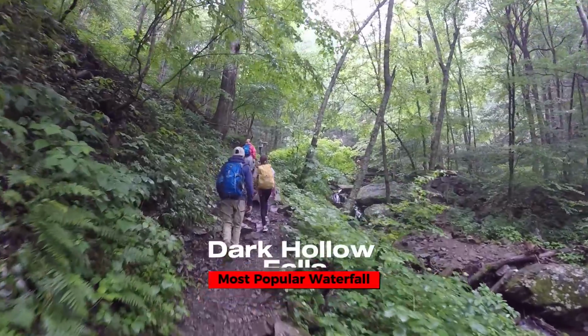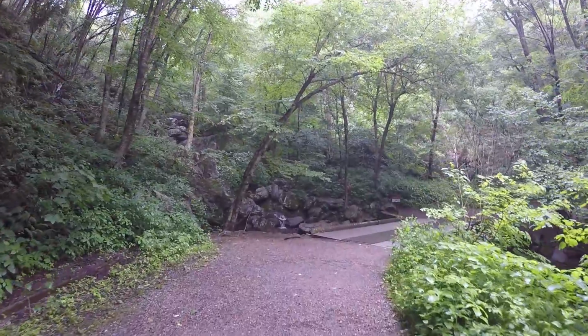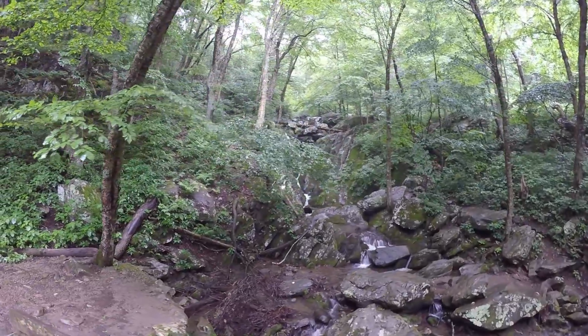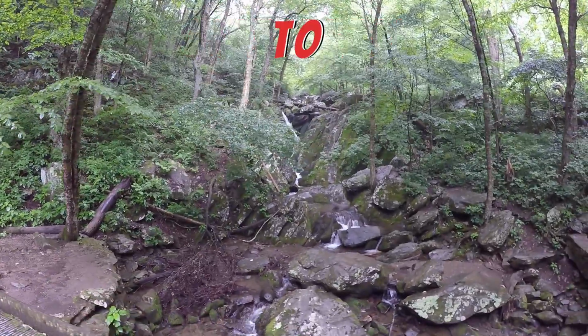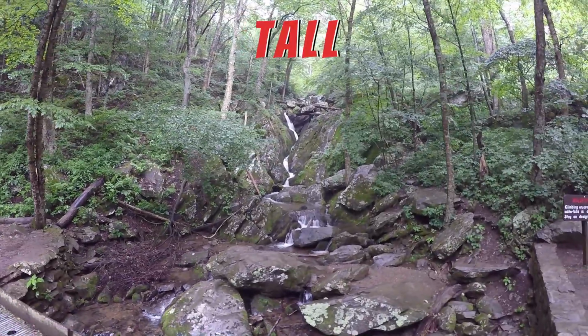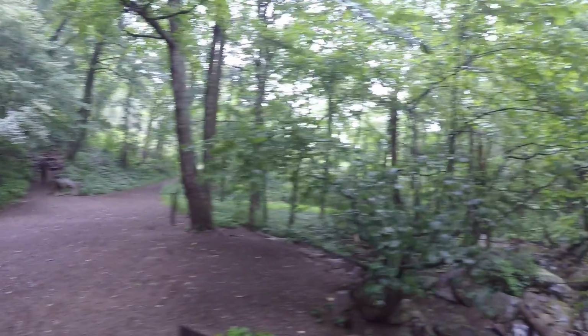What is the most popular waterfall in Shenandoah National Park? At a height of 70 feet, Dark Hollow Falls is not the tallest in the park, but it is the most popular. The main reason is that it's the closest waterfall to Skyline Drive. Dark Hollow Falls is a cascade waterfall with a total drop of around 70 feet. The falls are unique, with its cascading and varied flow over a more gradual slope of rock ledges.